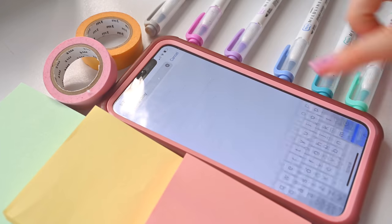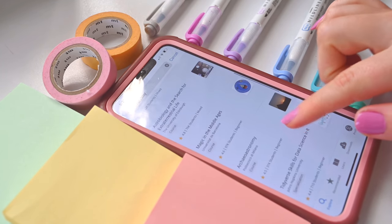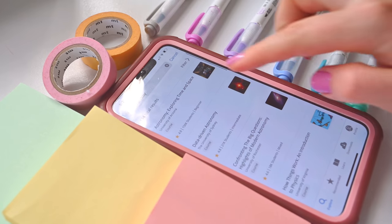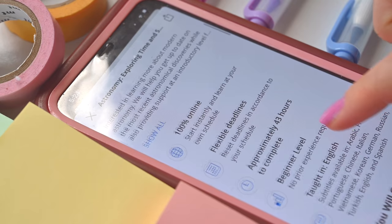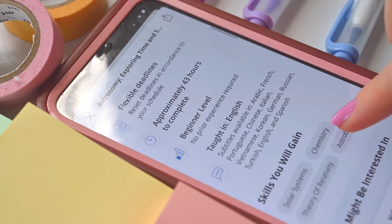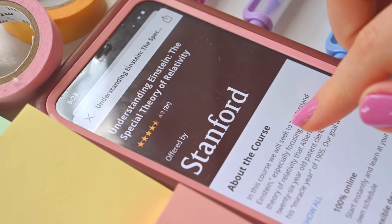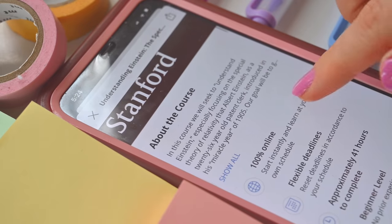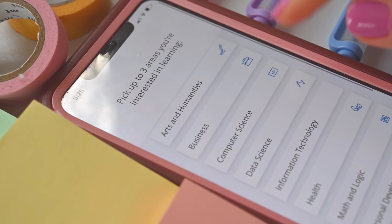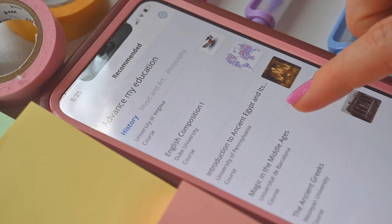So next up is Coursera, and Coursera is essentially just where you can access university level courses from top universities all over the world, and in any subject from philosophy to astronomy. A lot of you ask where you could study astronomy. Any subject that you're interested in, they'll have some kind of course on it. And the vast majority of them are free. You can actually pay to get a certificate, but I haven't really done that. But if you want to, you can do that.